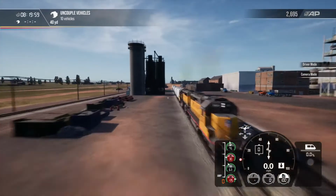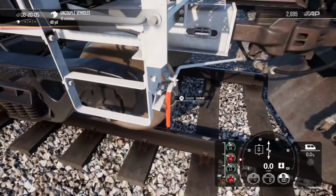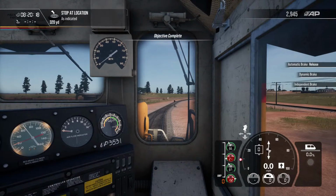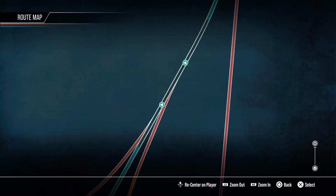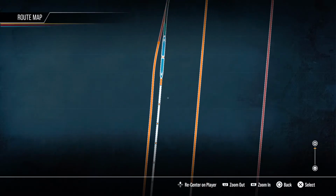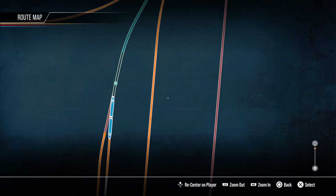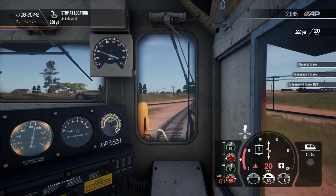Out again. Uncouple. I wonder if there's any wagons to take back. I don't think there is. So I think that's my duties done, I think. Maybe not. Unless the game pretends that the wagons are unloaded while I was putting those ones in siding number 2, I imagine these will be finished, or pretend to be empty. Whoa, we're going a bit too fast. Must be looking at the map. Whoopsie daisy.